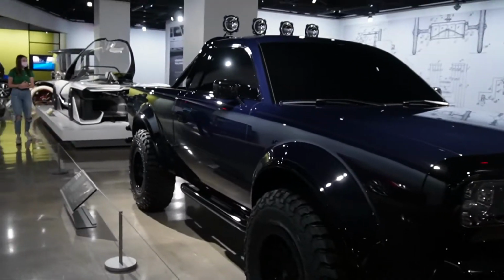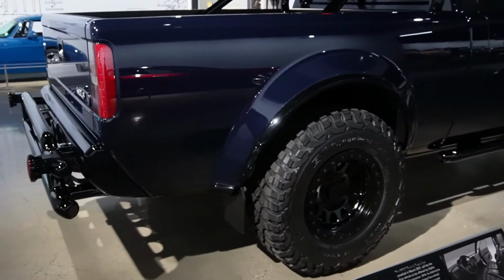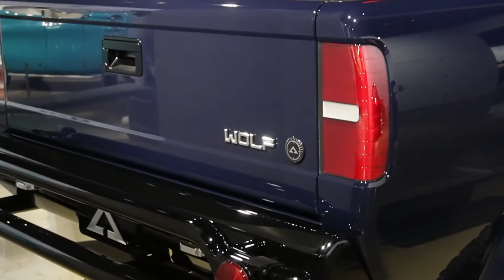This pickup truck says Alpha, but it's not an Alfa Romeo, that's for sure. But yeah, it is a 2021, and I read that the company's called Alpha Motor Corporation, and this model is called the Wolf.